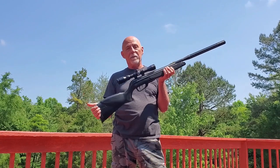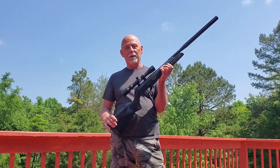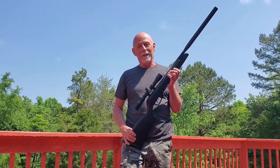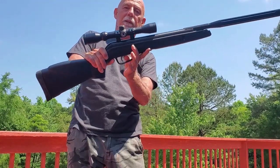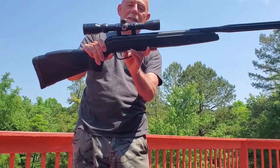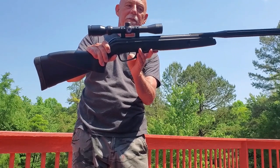What I dislike about the gun is it came with a really cheap scope. I put a 3x9 scope on this because the scope that came with it was just really, really cheap. The safety is right here in the trigger. You push this back and it's on safe. You push it forward and it's actually ready to fire.